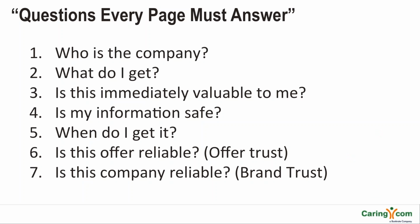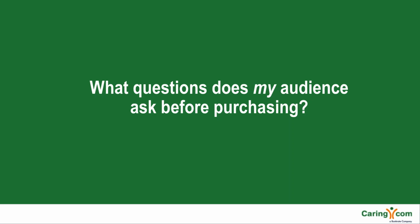So he says we have to answer all these questions on every page, right? It's like, who's the company? What do I get? Is it valuable to me? Is my information safe? And I understand and agree with Justin's point, but this is totally generic. And for each of us, every attendee here, your website is different. Your visitors have different concerns. That's why there isn't a one-size-fits-all website, right? If there was, we could all have the same website. So we have to ask ourselves this question: what questions does my audience ask before purchasing? And it's not the same for everybody.